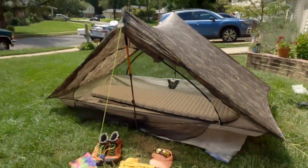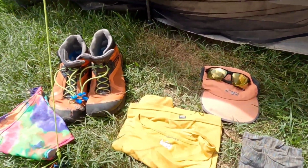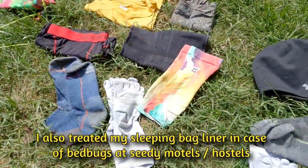So that was all of my socks, all of my shorts, my buff, my hat, my gaiters. I did not treat my underwear. That's definitely not a good idea.